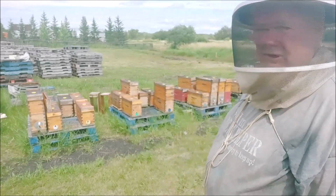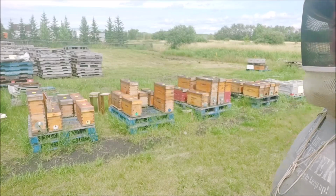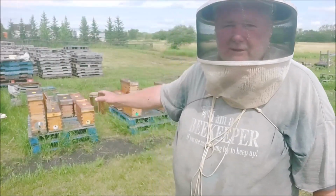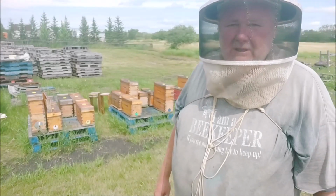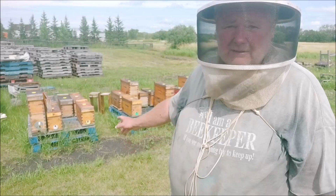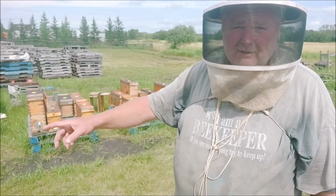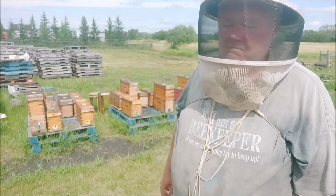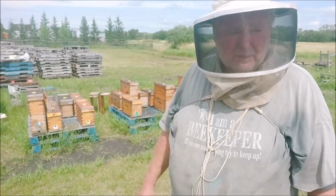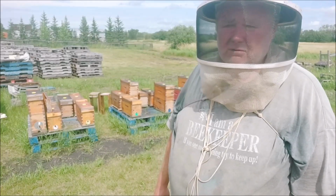So I want to get some of my poly boxes like these. They're 6-frame boxes, and transfer the really good nukes into those so that then they're in a box that's appropriate for winter. These little guys are 4 frames, so it's 4/4. Like this is 4/4 here. But I like to do 6. Suits me better, and I think the bees will do well. They usually do well in those boxes.